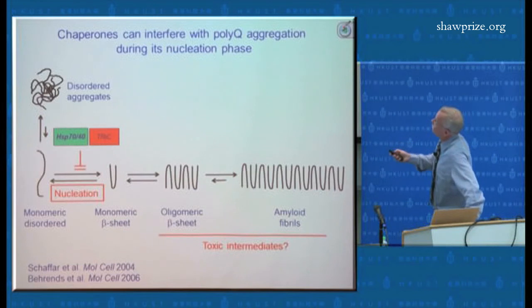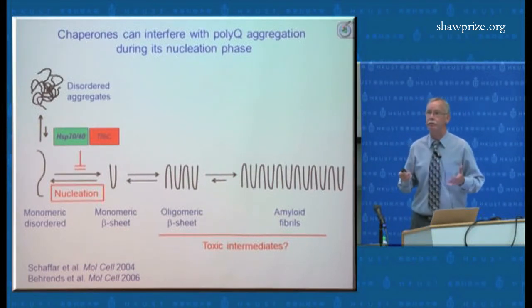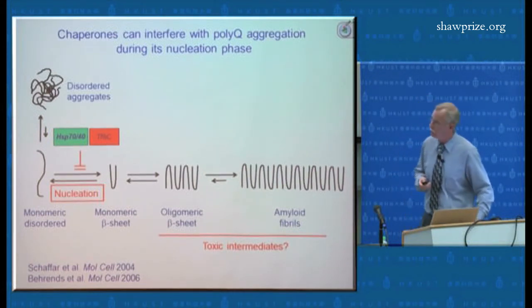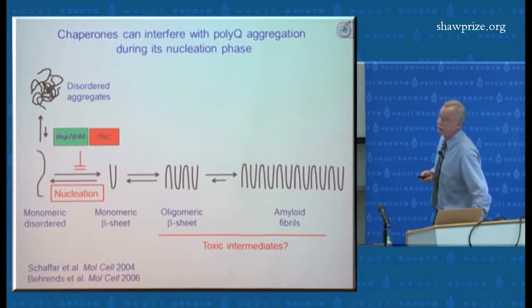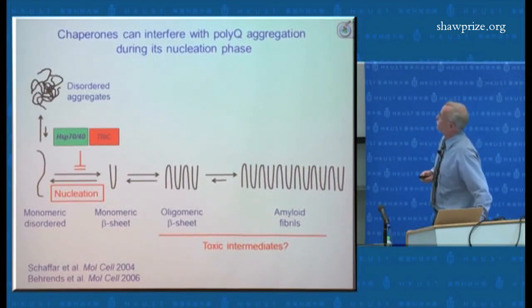Toxicity may arise from interactions with membrane structures, from interactions with other proteins, thereby interfering with the function of multiple key molecules. Evidence for multiple mechanisms of toxicity has been presented, and certainly much more research is necessary to understand this.